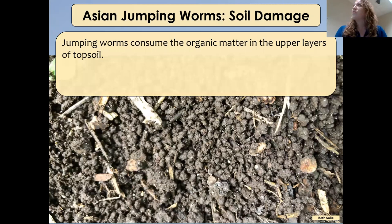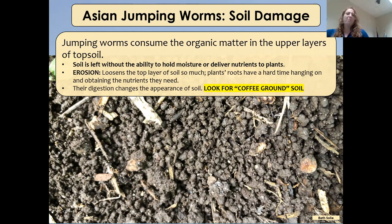So not only do they completely change and destroy the soil that they're in, they also grow faster than our naturalized earthworms. They will consume the organic matter in the upper layers. That's what I'm trying to say. They consume that organic matter. So what this can help you show is they change the composition. It looks like coffee ground soil. It's dry, it's grainy. It's not the same consistency that you're used to. And that's because the soil has been left without the ability to hold moisture or deliver nutrients to plants. They loosen it so much that the roots end up uprooting and the plants end up dying because they are not getting the nutrients that they need as well. So their digestion changes the appearance of soil.